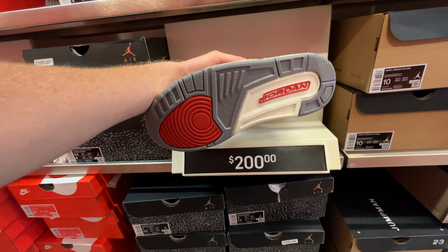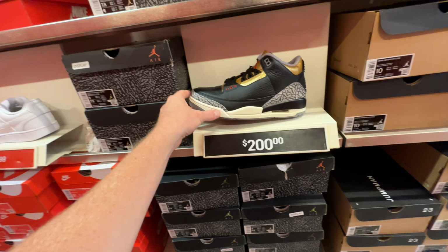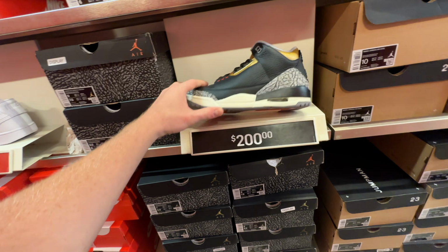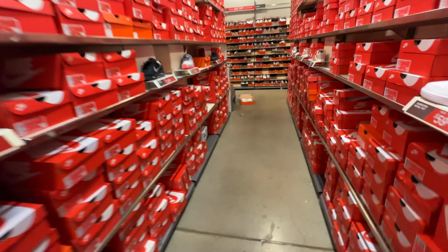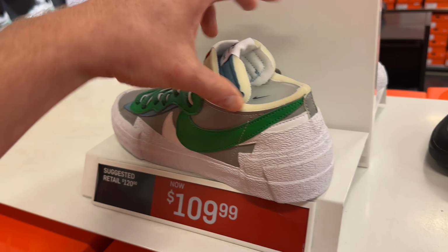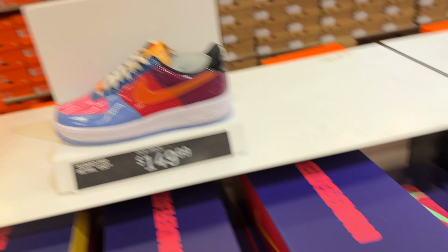They have the same 3s here, which is not bad. And they got some of the Nina Chanel 2s, 20% off. These ones look like they're just a solid 200, so actually worse deal than at the last outlet. Dang, maybe I'll get these 2s for my wife. I wanna grab something. They got the Sacai Blazers for $109. Same gray and green pair that we've seen before. Same patent leather ones. Got the Undefeateds right here, as they did in every outlet.